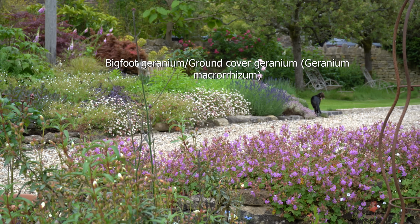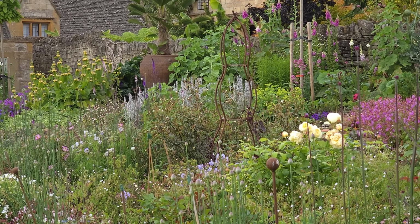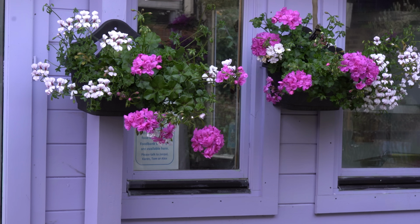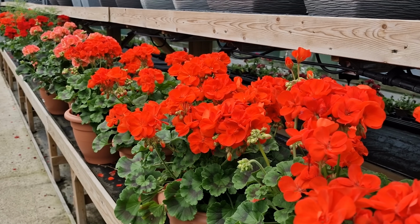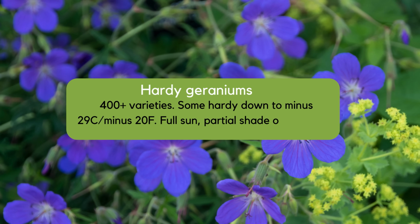Another plant that no cottage garden will be without is hardy geranium. Now, people mustn't get confused between hardy geraniums and pelargoniums. Pelargoniums are usually labelled geraniums in garden centres, but they're very tender. They really won't last a winter outside unless you're in a very hot climate. And they're usually in pots, they're very Mediterranean. But hardy geraniums can tolerate some really cold areas.